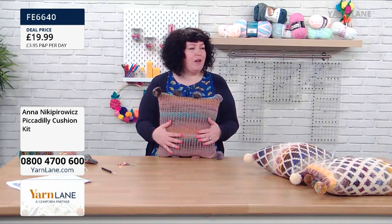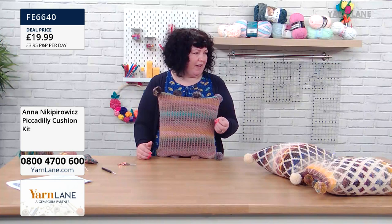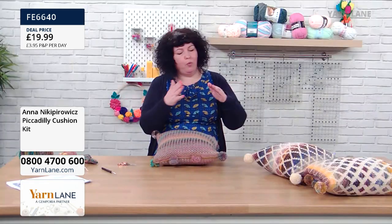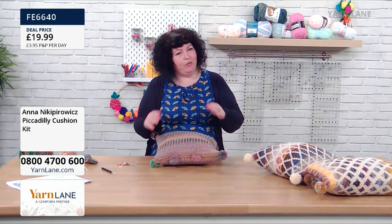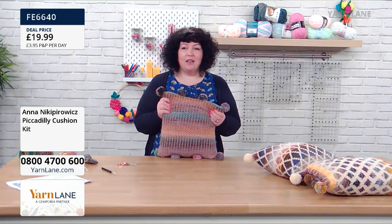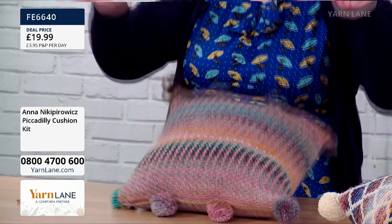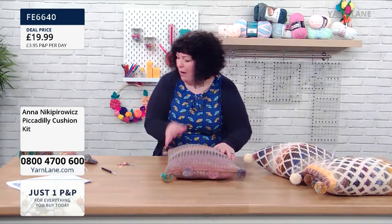This one, I wanted to have more of a denser and woven effect, because I love how when people weave, the fabric created by weaving, I wanted to achieve that. I think it's just stunning. It's a stunner. I know it's my cushion, but I love it anyway. I'm going to show you how to do it.